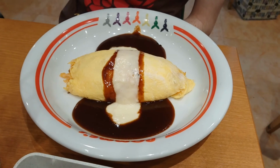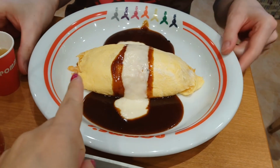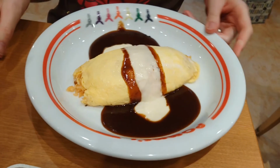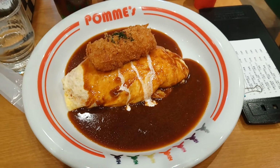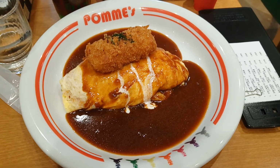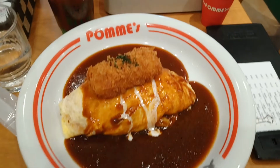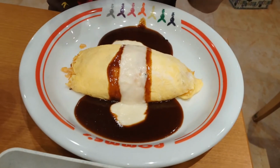Unfortunately, it looks a bit dry, and they kind of burn the edge, I think. Pops, yeah. Yeah, pops it. Oh, wow. It looks better. I think the omelette is quite soft. And I think his is a little bit dry.